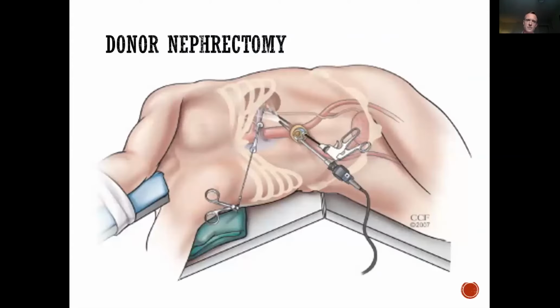This is the idea of the position that you'd be in if you were having your left kidney removed as a donor. So you're lying on your right-hand side with the left kidney up. And that's again showing the keyhole instruments going in, shining a light on the inside so that we can find the kidney and then safely disconnect it from its blood supply, disconnect the ureter, and then bring it out through a cut a bit lower down in their tummy.